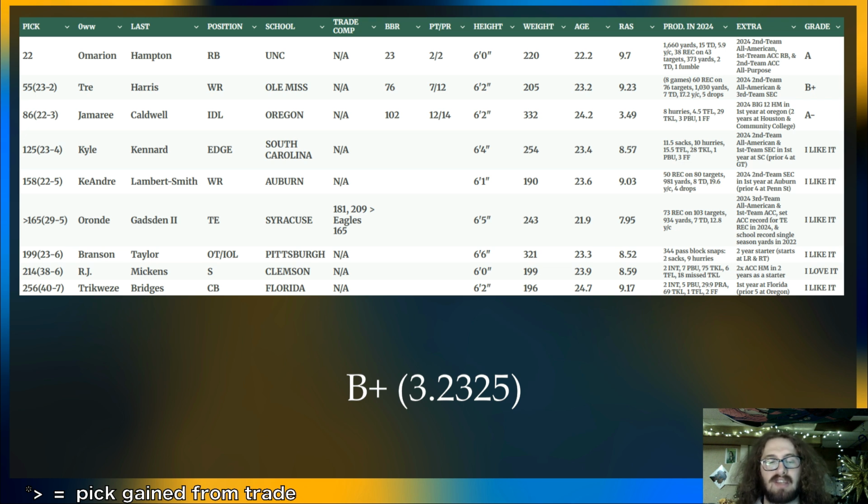And to get someone with that ceiling in the 7th round, especially when you need more bodies in your cornerback room, he's going to be able to compete. Maybe not for that cornerback 3 spot or 4 spot, but he should compete to make this roster, in my opinion. And it's a very good pick.